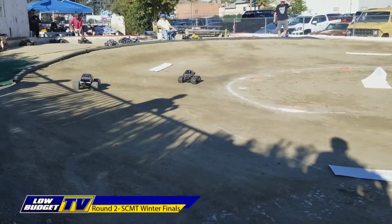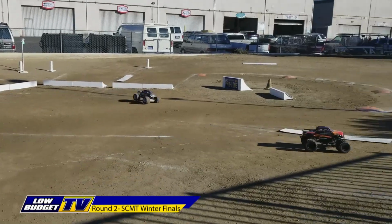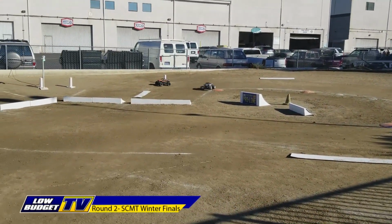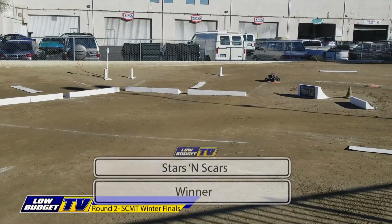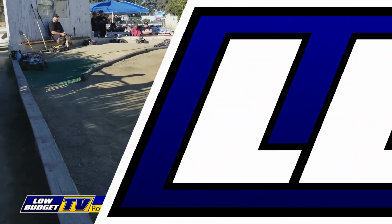Good launch there for that right-hand lane, but we're going to see what happens when they go to the outside. We'll see if Stars and Scars could make up the difference. Oh, and he missed the turning pole, Tommy. Jeremy Bunting had a chance to claim a second round win, but instead it will go to Michael Iacono in the Stars and Scars machine.